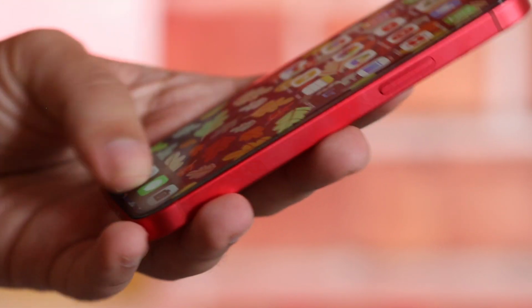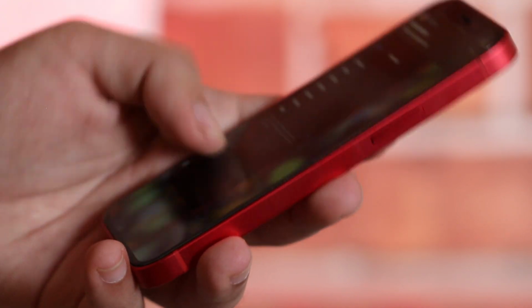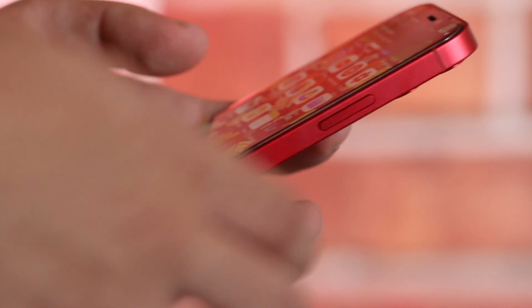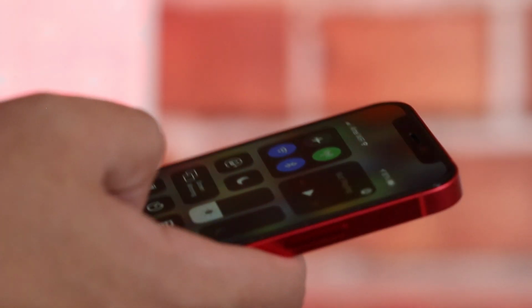And yeah, mainly the form factor of the 12 mini is its selling point. So get it if you really want a small phone, and if you really do, then I don't think the other parameters will really bother you a lot, because the performance is obviously top notch. It's got the latest 5nm chip, the A14 Bionic, and everything just flies on it. So yeah, the form factor is one of the best aspects of the 12 mini.